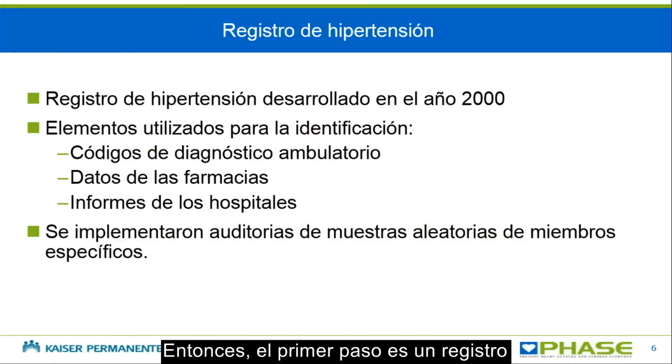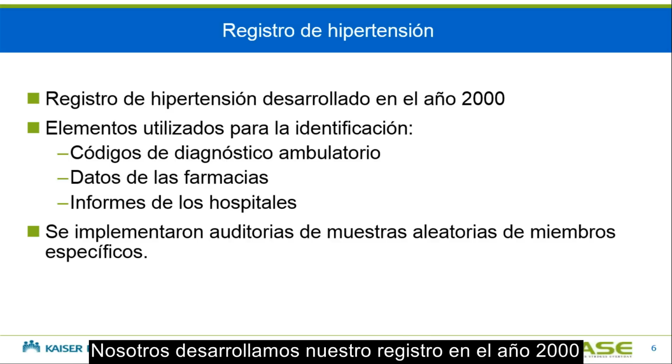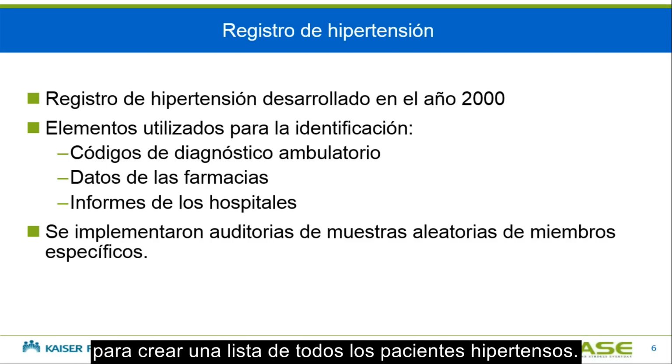So step 1 is a registry, and this can be done if you're a country, can be done if you're a small community, can be even done in your own individual medical practice. We developed our registry in the year 2000, and we used all the information at our fingertips to come up with a list of everyone who had hypertension.